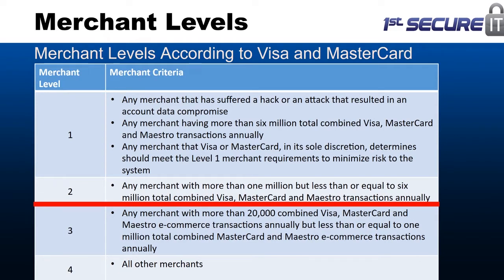So the line in the sand is a million transactions. Generally, if you process 1 million or more transactions, you have to have an on-site audit. Below 1 million transactions, the card brands say your risk is so low, you can fill out a self-assessment questionnaire. And the validations, like I said, are self-assessment questionnaire for level 3 and 4. Level 2 and above, the million line is right here. You generally have to have an on-site assessment.